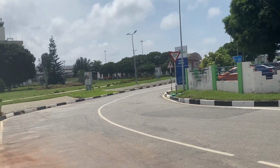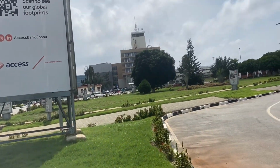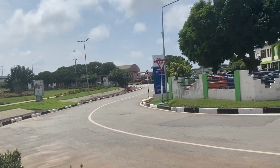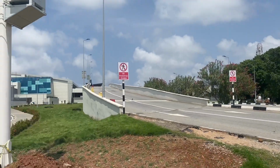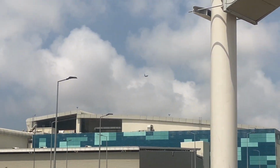So this is a COVID-19 test in place that you can have. Now it's official that if you want to travel, you should just register and have your COVID-19 test ready.